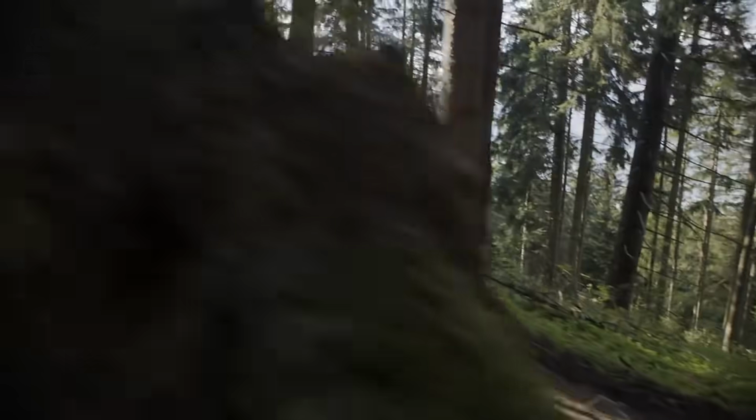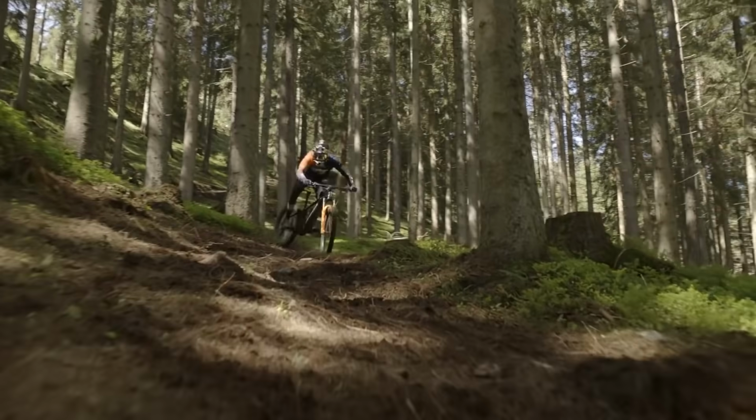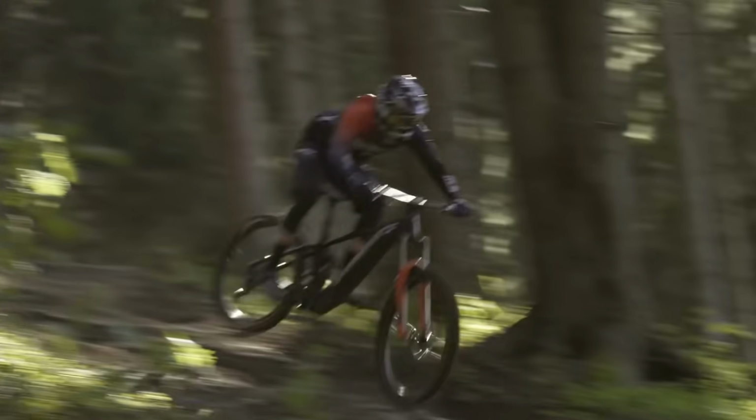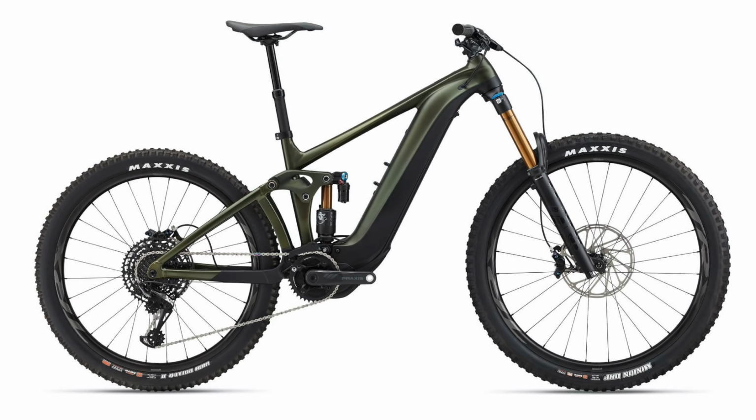I actually tested the old Rain about 18 months ago. Really good bike, but it had a 470mm chainstay. So I'm really happy to see Giant has shortened that chainstay and gone to a mullet. I think the Giant Rain could be one of the best value e-bikes on the market and give the online companies a bit of a run for their money.